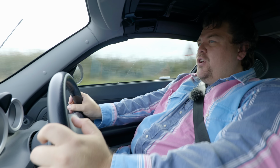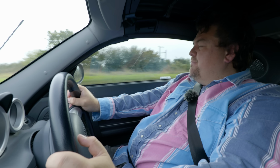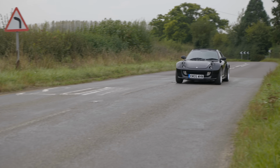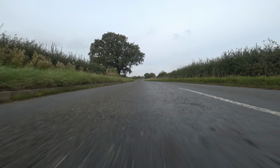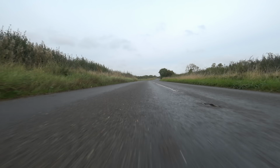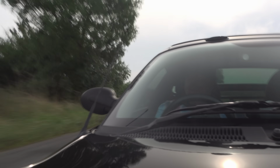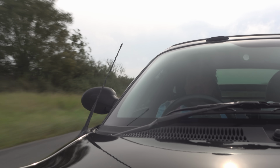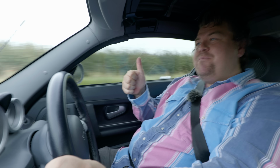Crikey, even overtaking a bloke on a quad bike was more of an ordeal than it should be. Just needs more go, this thing. And at the end of the day, it may not be the last word in driver interaction, but you know what? You can absolutely, definitely have a lot of fun in a Smart Roadster. And so, for that reason, it gets a big thumbs up from me.